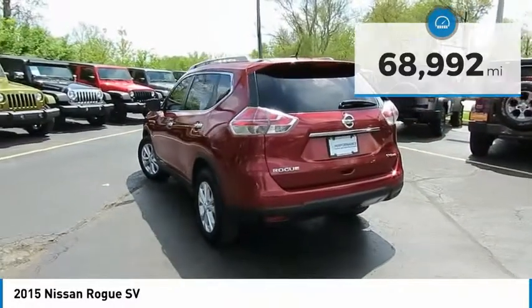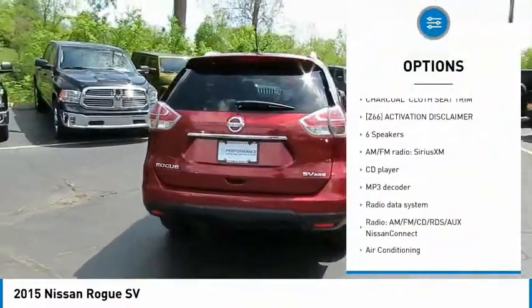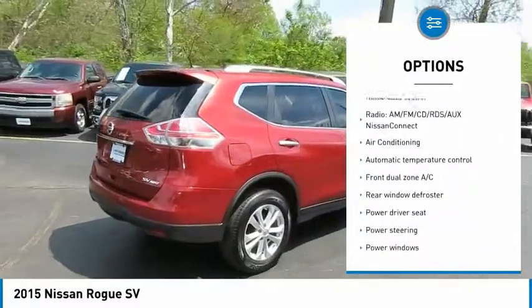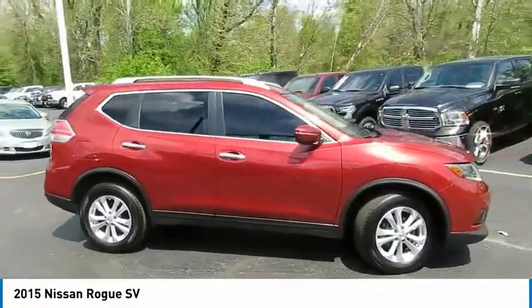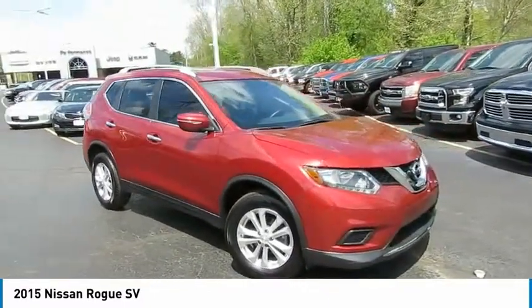Here are some of this vehicle's great options: traction control, air conditioning, dual airbags, power steering, four-wheel disc brakes, power windows, CD player, electronic stability control, rear window defroster, security system. If you like it online, you'll love it in your driveway. Take it for a spin today.